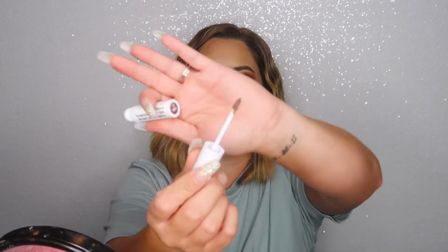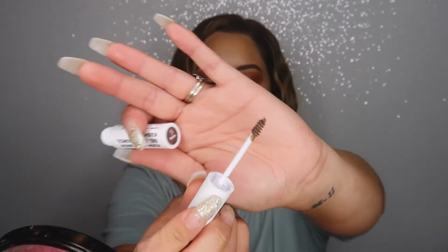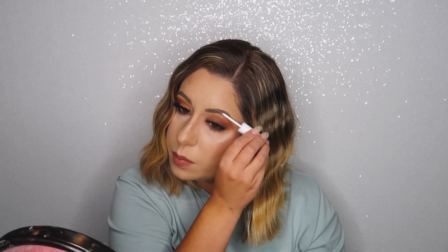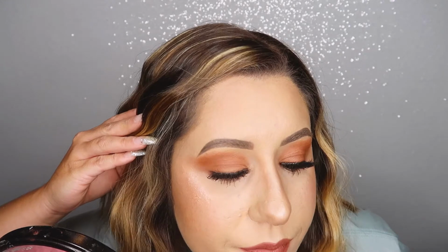So I'll go ahead and put some on even though I have that crusty one on. Okay, for some reason I was thinking the applicator was going to be way bigger than this. Okay, it is a lighter brown. A little bit lighter brown, but it's okay. You can throw in some brow highlights, it's fine. I don't know if you can tell where I added it.